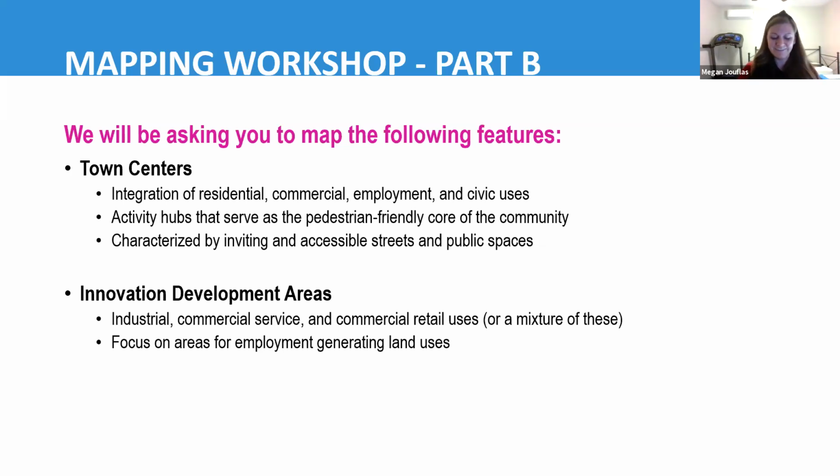So the first thing we're going to be asking you to identify is what we're calling town centers. And first, I want to point out this may be a bit of a misnomer, because there can be more than one or none in any given town, and they don't necessarily have to be in the center. But what we're looking for in particular are areas where you'd like to see an integration of residential, commercial, employment, and civic uses. And these will be areas that are pedestrian-friendly activity hubs that are inviting spaces with accessible streets that emphasize the community character.